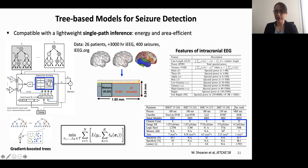If we look at the performance of our implemented machine learning system on chip, this design achieved a significant improvement in energy efficiency in a very small area per channel. It could also easily scale to a higher number of channels without significant increase in complexity. This particular design was for 32 channel iEEG classification. It also offers scalability in terms of energy versus performance, meaning that we can activate only the required number of trees for a certain accuracy. So we can reduce the energy if we can achieve the same level of performance with a lower number of trees.